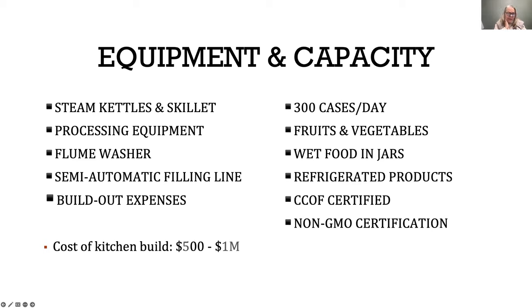So my kitchen has two steam kettles. One is 100 gallons, one is 65 gallons, and we also have about a 30-gallon skillet. We've got some chopping and dicing equipment. We have a large flume washer that is able to wash all produce that comes in using acetic acid, making it very, very safe. We have a semi-automatic filling line.